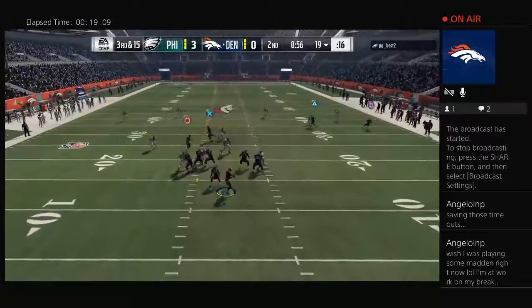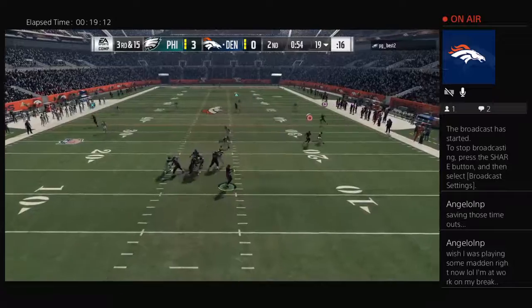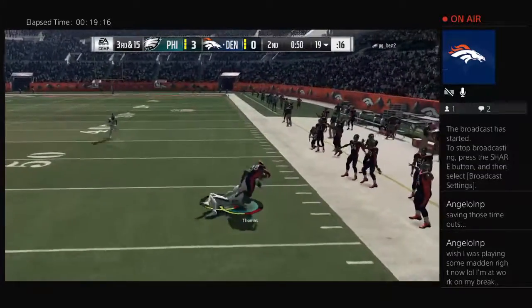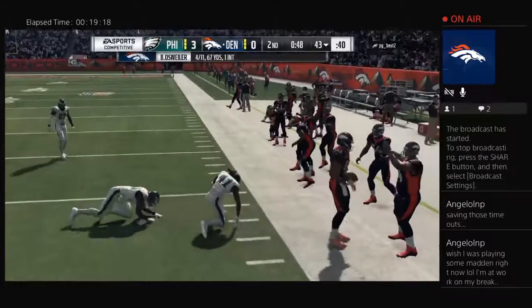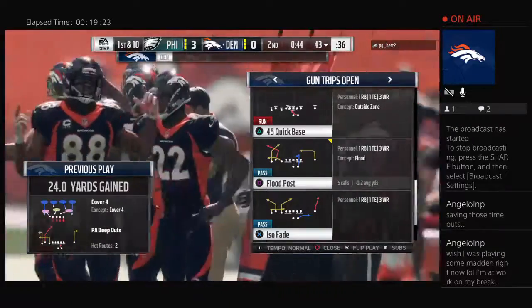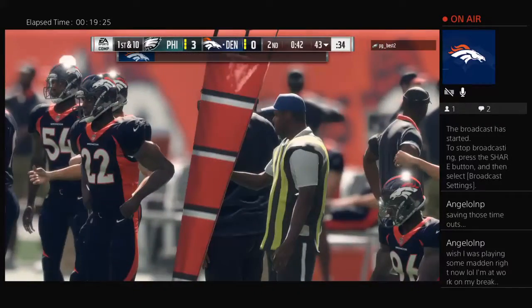They go play action with Osweiler. Flushed out right. But he will have a man, Demaryius Thomas. And heavy contact. He is knocked down hard. A pickup of 24 on the third down conversion.